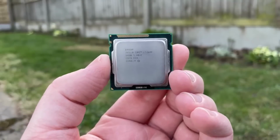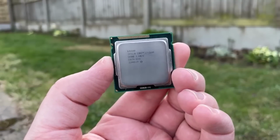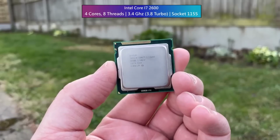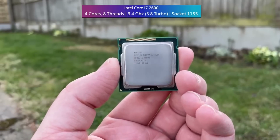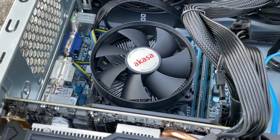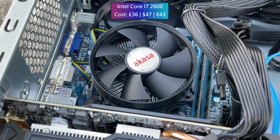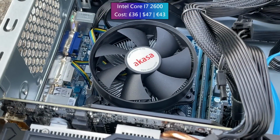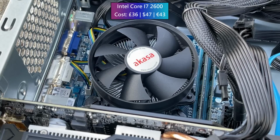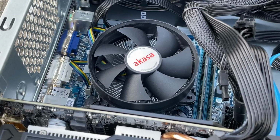I replaced the Celeron G1610 with a processor that should be able to render the entirety of GTA 5 and not just half of it. The i7-2600 is one of the best CPUs that the motherboard supports. This was from CEX and cost £36 with a 24-month warranty. We already had the Akasa cooler, which would keep the i7 temps down just fine.